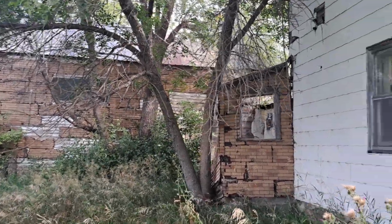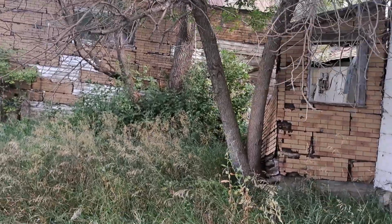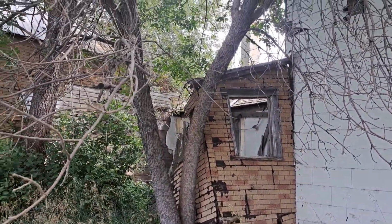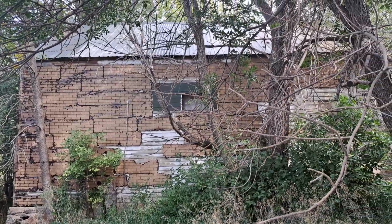See if I can get through this tall grass. It's all kind of caved in the back here. Ooh, a bee just came right near me. Yeah, that's all caving in the back. But these two buildings were connected at some point. That one's got a metal top on it.